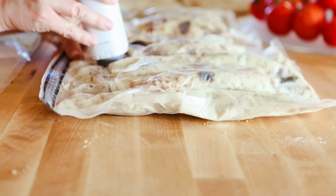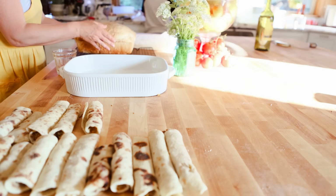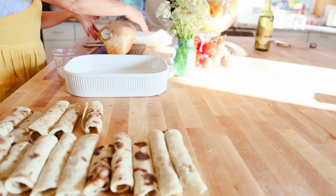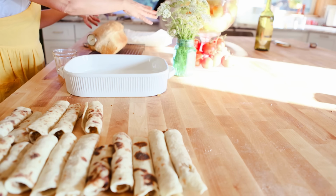My favorite thing about enchiladas is being able to pull them out and heat them up quickly, especially on those super busy days when I forgot to make a dinner plan in the morning.